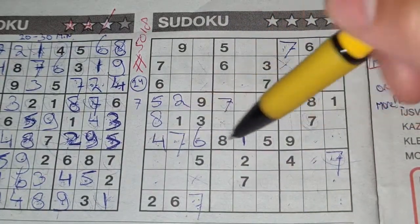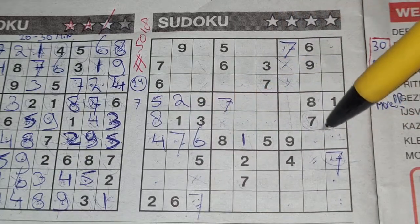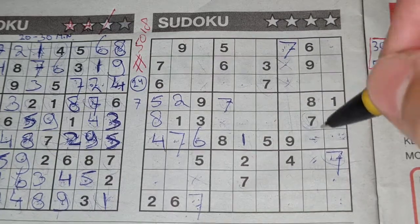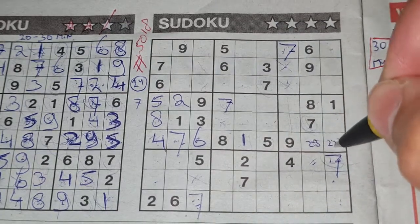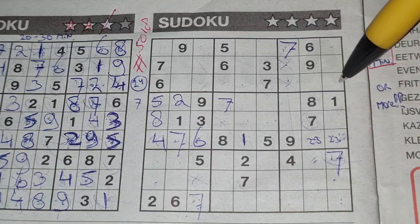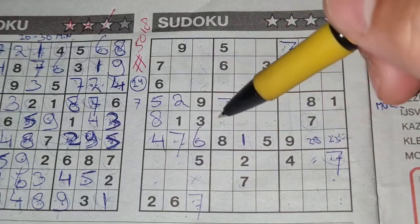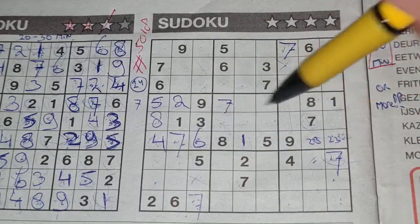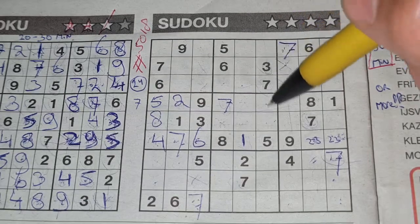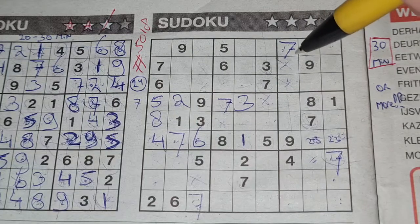Two missing numbers in this row. Four numbers. The 1, the 2 is missing, and the 3 is missing. 2 and 3. Let me mark those two boxes. 2 and 3. So we have a 3 in one of those two boxes in this row. We have a 3 in the middle row. So the row above, the only two places left for the 3 should be here or there. We see a 3 in this column. So no 3 there. 3 should be there.